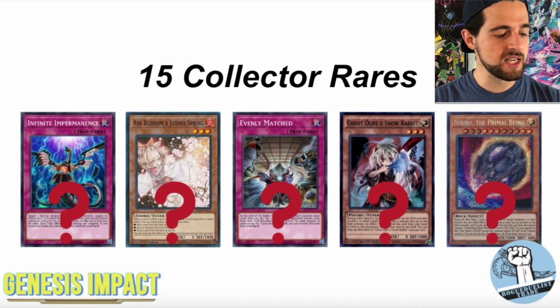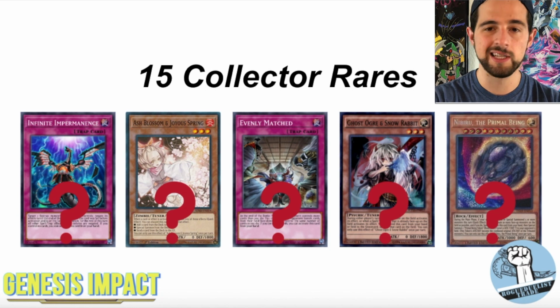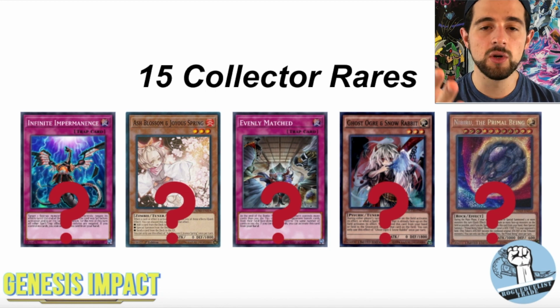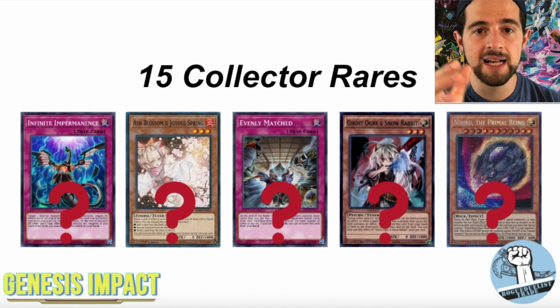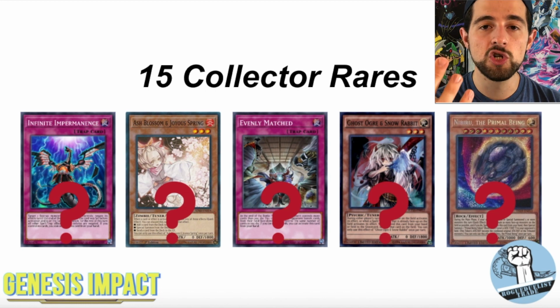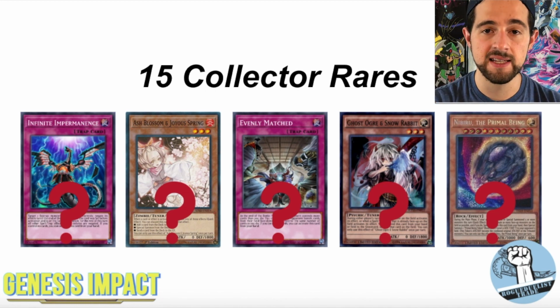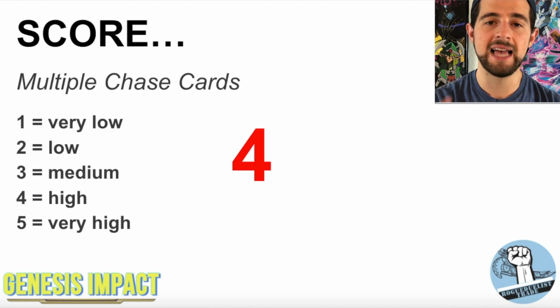At the time of release for Toon Chaos, all the collector rares ranged from $300 to like $80. So that gives you a lot of potential, especially because the ratio for collector rares is about every 3 display boxes, and you're gonna be opening a total of 12 per case, which means you should be seeing anywhere between 3 to 4 collector rares in every single case, which definitely adds to the chase card aspect and value in this set. So I went ahead and scored this as a 4.